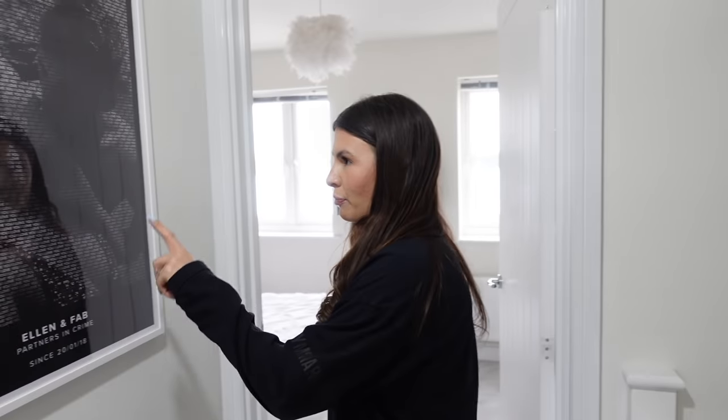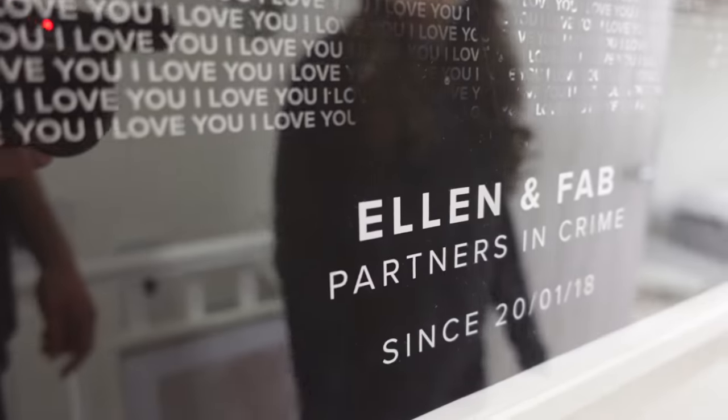Then you've got the picture here that Fab got me for Christmas. Yeah, this is like a custom one. It's kind of hard, you can see it's a picture of me and Al. And then up close, it's got words on it, and then it's got the date that we got together. This is from Mapperful, I think.